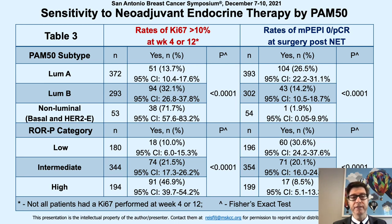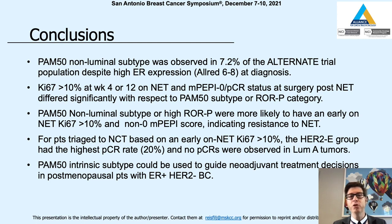In addition, the ROR results actually correlated with the Ki67 greater than 10%, with the high ROR showing a high rate of Ki67 greater than 10% and a low rate of mPEPI-0 or pCR. So in conclusion, this study demonstrated that PAM50 non-luminal subtypes were observed in 7.2% of the ALTERNATE trial patient population, despite the fact that these patients had high levels of ER expression by immunohistochemistry, that Ki67 greater than 10% at weeks 4 or 12 on neoadjuvant endocrine therapy, or mPEPI-0 or pCR post neoadjuvant endocrine therapy, varied according to PAM50 subtypes and ROR, and that PAM50 non-luminal subtypes, or those that have a high ROR, had markers of resistance to endocrine therapy.